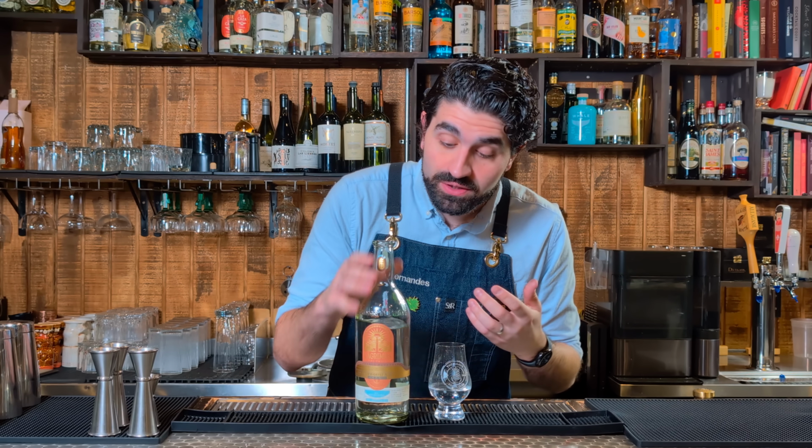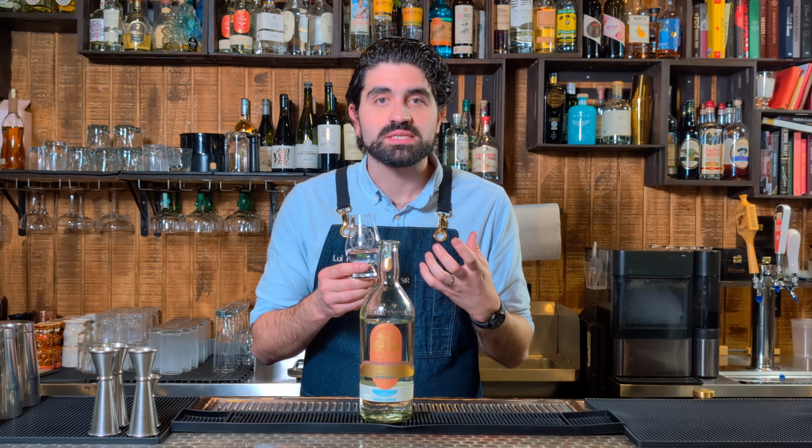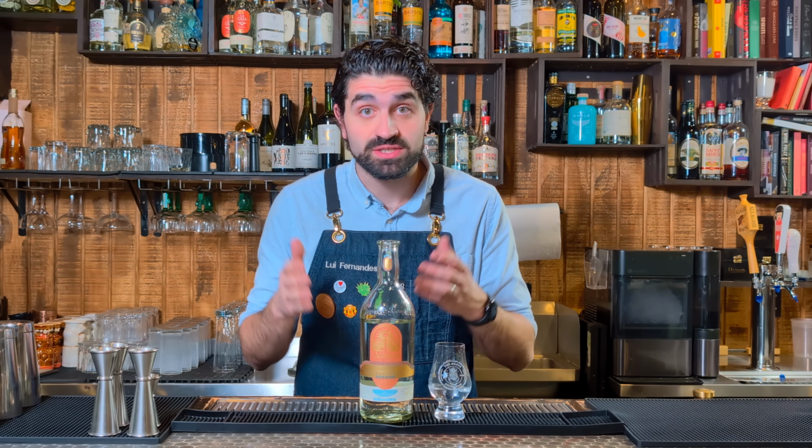And I should have mentioned this before, this is 46% ABV, and so you do get that higher ABV, but it doesn't turn me off from sipping this. I think it's absolutely incredible. So good, and I really hope they keep producing incredible vintages year after year.